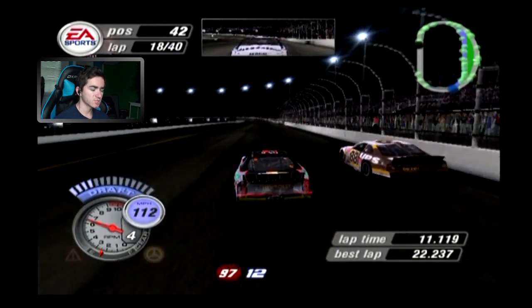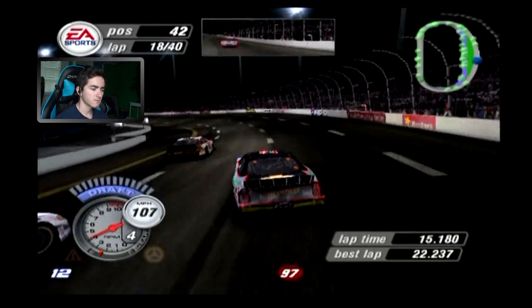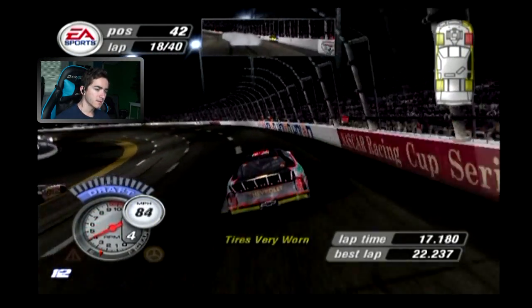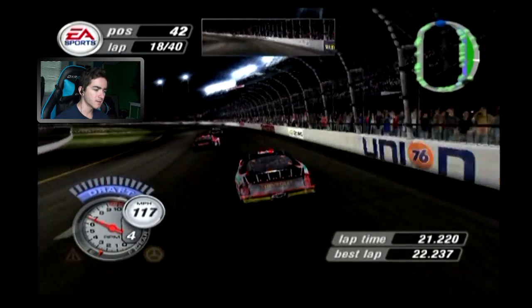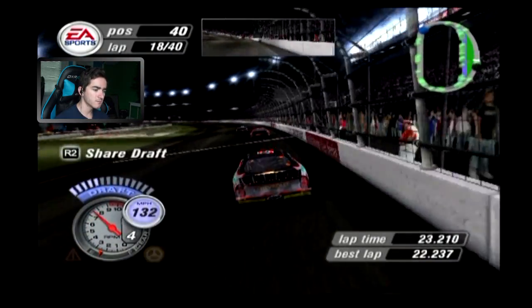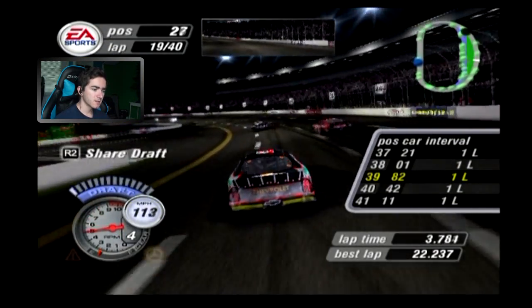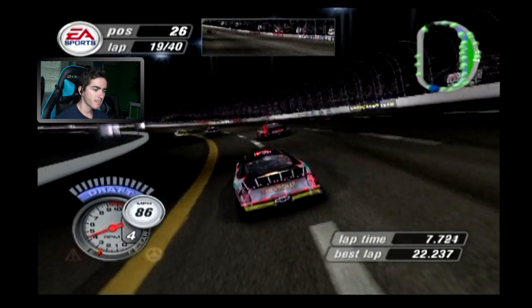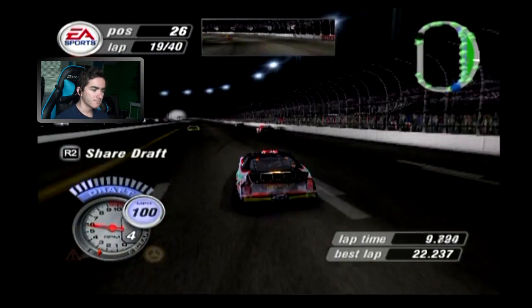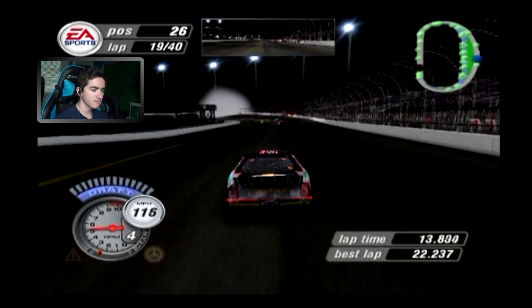It's amazing how slow I have to go around the corner just to make the corner. Car inside. Oh my god! That right front tire. I'm gonna pit on lap 19 going into 40. Or 20, I should say. Oh my god, they gained spots, but that's because they pitted. Is entering the track ahead. I'm pitting now. This is just pathetic.